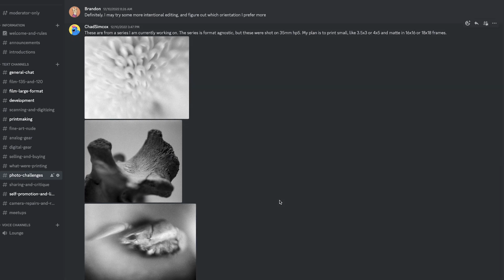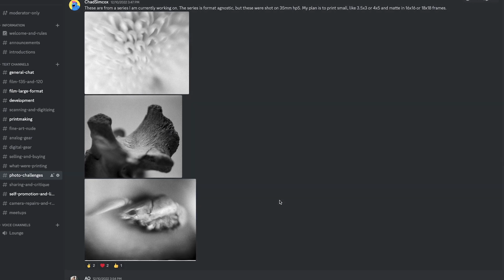Chad Simcox, series currently working on, format agnostic. These were shot on 35mm HP5. Print them small and mat them huge. So he's talking about a 3.5x3 or a 4x5 image in an 18x18 frame, which is cool. Let's look at these.